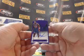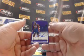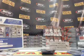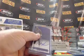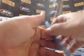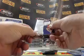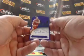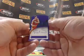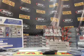Purple Crown Royale die cut autograph. 5 out of 20 for the Pistons, Mark Aguirre. Aguirre. Purple. Purple Crown Royale die cut autograph. For the Bulls, 7 of 20, jersey number, Tony Kukoc.